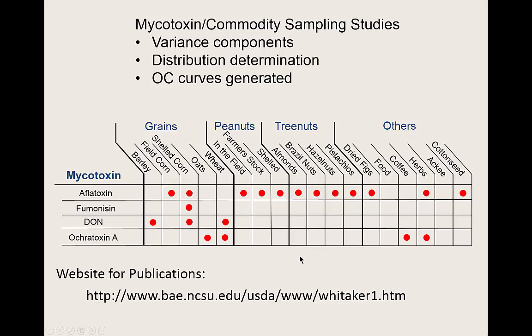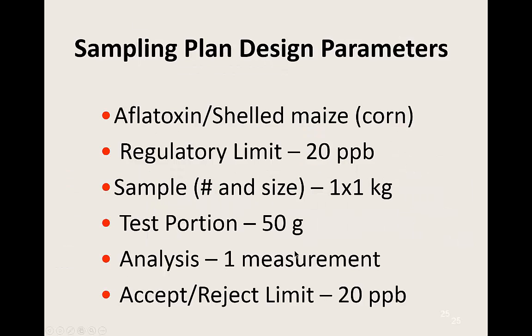What I'd like to do next is to show you how the model works and how it generates an operating characteristic curve, and how to go about reducing the accept-reject limit. And I am going to use, just as our example, testing lots of shelled corn for aflatoxin. For the example, we'll use the US FDA regulatory limit of 20 parts per billion.